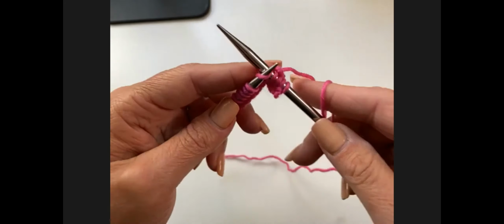Okay? Make sense? So these are some quick fixes that are very handy for beginners, because these are some of the number one reasons beginners will stop knitting, is because they don't know how to fix their mistakes.